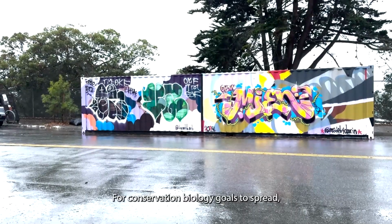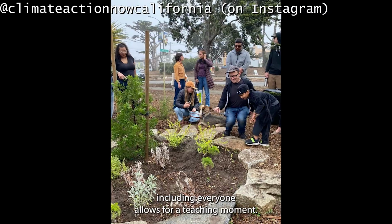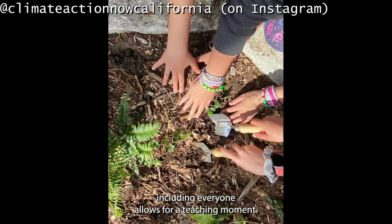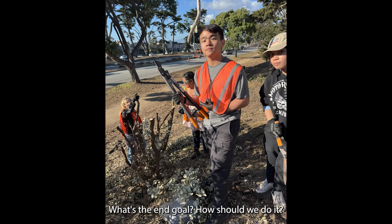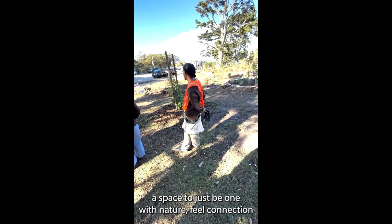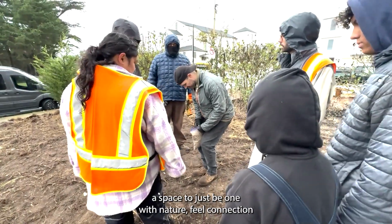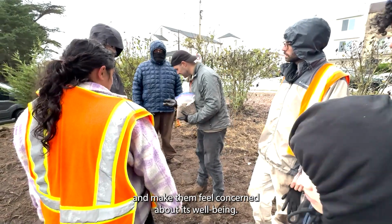For conservation biology goals to spread, we must include the community in our mission. Including everyone allows for a teaching moment. Why it matters, what's the end goal, how should we do it? The goals of sewing urban and nature together is to allow people a space to just be one with nature, feel a connection, and make them feel concerned about its well-being.